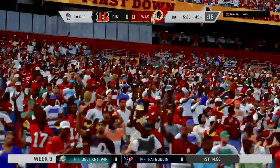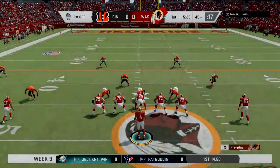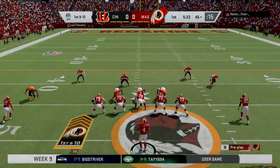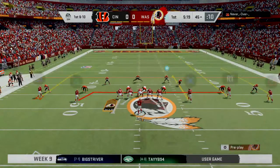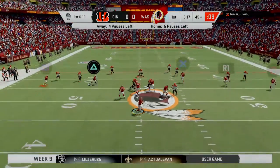Is the biggest key the left tackle? Without a doubt. Control that edge. You want that left tackle, or if you bring your tight end over there, either way, control the edge of the line of scrimmage. You got a chance to rumble.